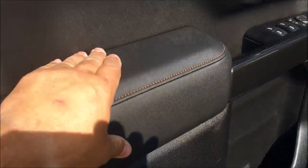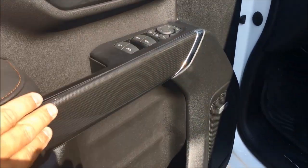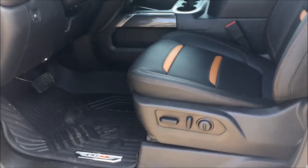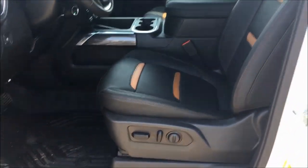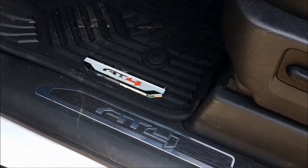You can see here on the door the nice stitching, nice soft touch materials. You've got the carbon fiber, which looks really nice with the chrome. I mentioned before, you've got the Bose premium audio, and you can add those speakers to the back multi-pro tailgate. And you can see, like I said before, the specific interior and interior accents with your AT4 and whatnot that's in this model.